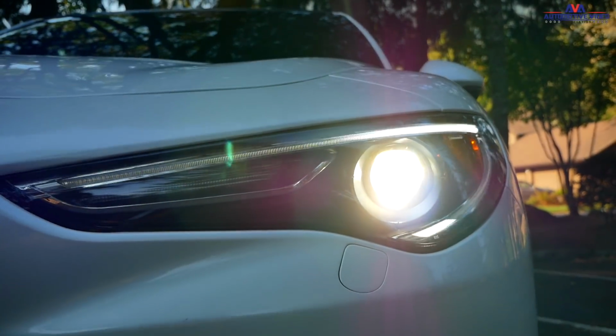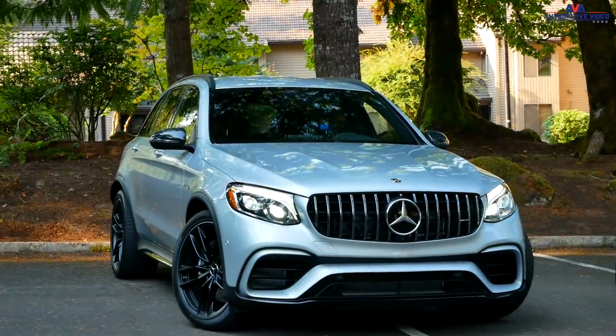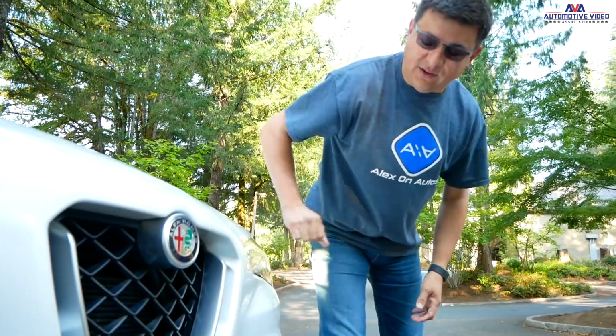And then up front, unfortunately, we don't find LED headlamps. I think that is really disappointing on the Stelvio. We only have HID headlamps. The overall look is very angry up front. This is an awful lot angrier than that Mercedes right there. We have this huge, very distinctive Alfa Romeo grille going on right there.